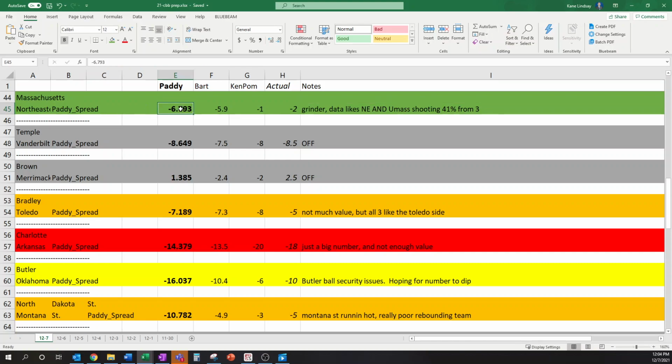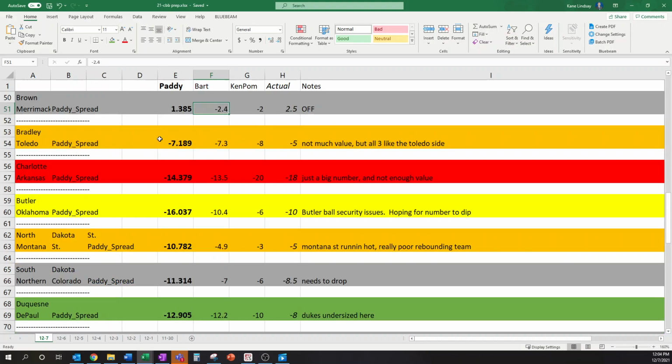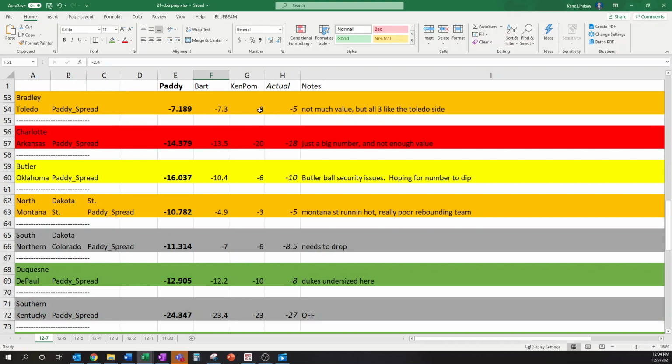So if data likes Northeastern and I expect UMass to cool off a bit from three, I am fine with the Northeastern play there. Sitting out Temple Vanderbilt, although something to note, Temple did lose one of their best players. Again, just not seeing much there. Brown and Merrimack, the market and I agree, and Bart Torvik and Ken Pom do not, but either way, I'm not playing that game. Bradley Toledo, something to note is there is a consensus from us three that Toledo is the play.